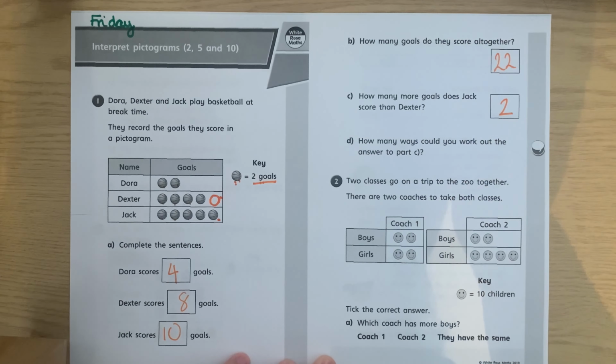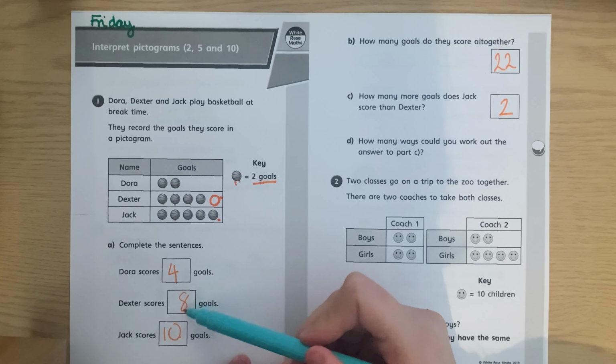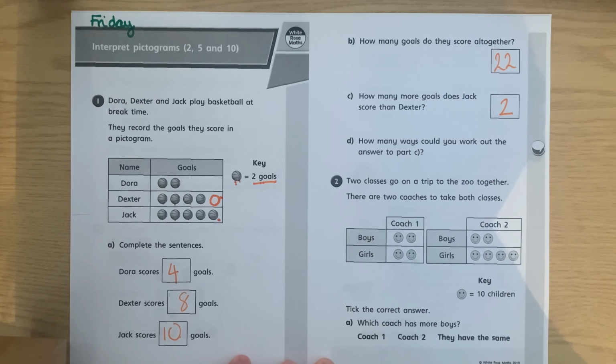How many ways could you have worked out the answer to part C? I could either have done it the way I did it there. I could have subtracted, so I could have done 10 take away 8. I could have done 8 add something equals 10. Those are all the different ways that I can think of to answer that question.